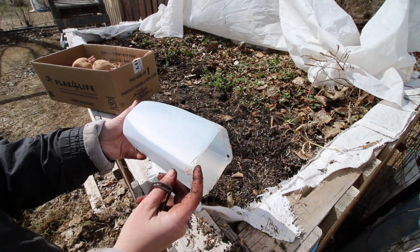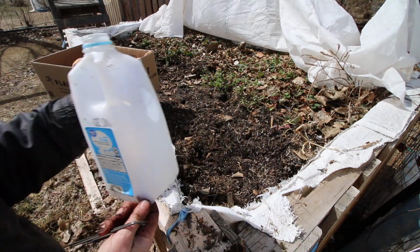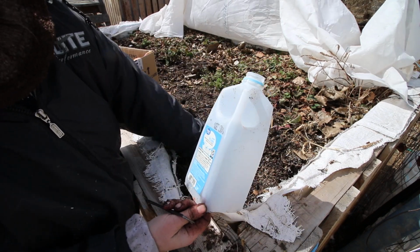Milk jug, hole here, hole there. Find your potato again because you weren't paying attention.